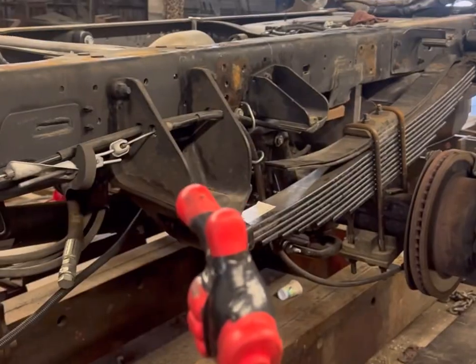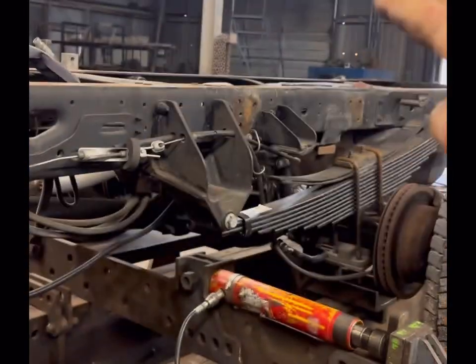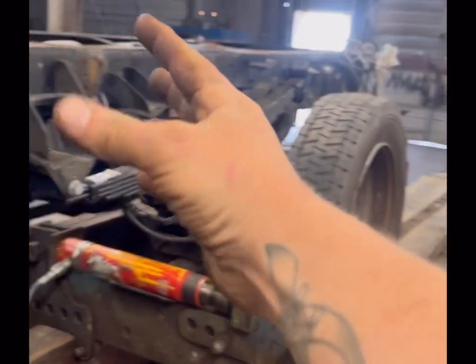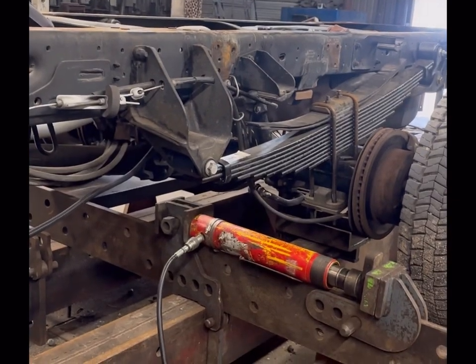2020 FCA USA LLC 5500, customer states my frame is bent. This rail was bent, bowed down. We pushed it up, show you in just a second. It was hit right there, shoved through, rolled the rail, tipped the front thing over. We're straightening her out here.